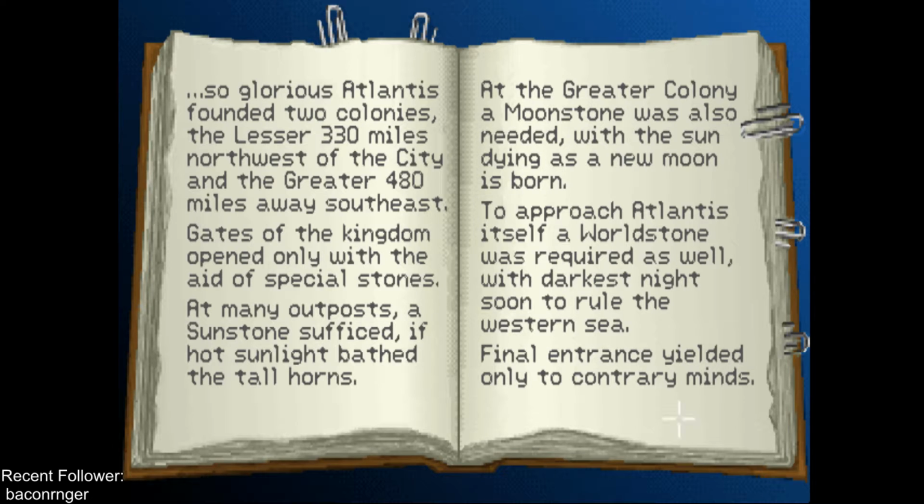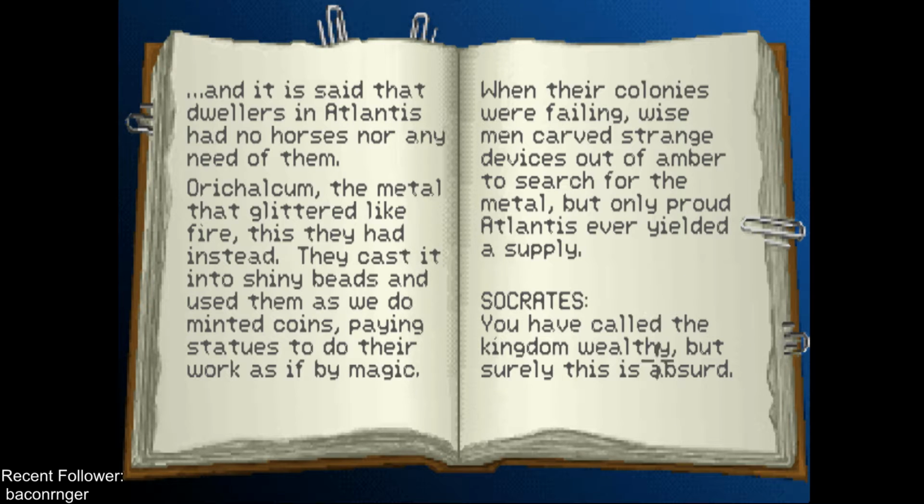Charles just took from us, was required as well, with darkest night soon to rule the western sea. Final entrance yielded only to contrary minds. And it is said that dwellers in Atlantis had no horses nor any need of them. Orichalcum, the metal that glittered like fire, this they had instead. They cast it into shiny beads and used them as we do minted coins, paying statues to do their work as if by magic. When their colonies were failing, wise men carved strange devices out of amber to search for the metal, but only proud Atlantis ever yielded a supply.